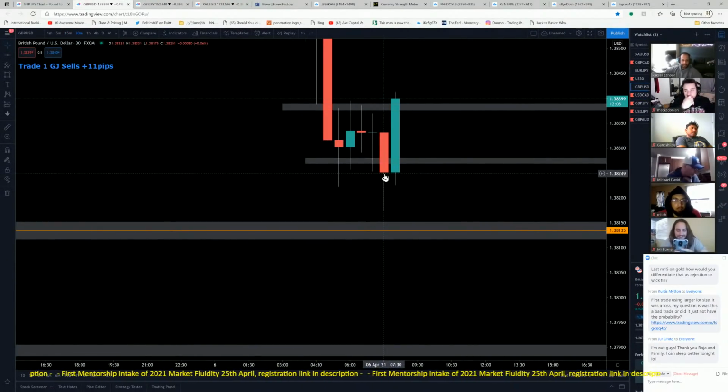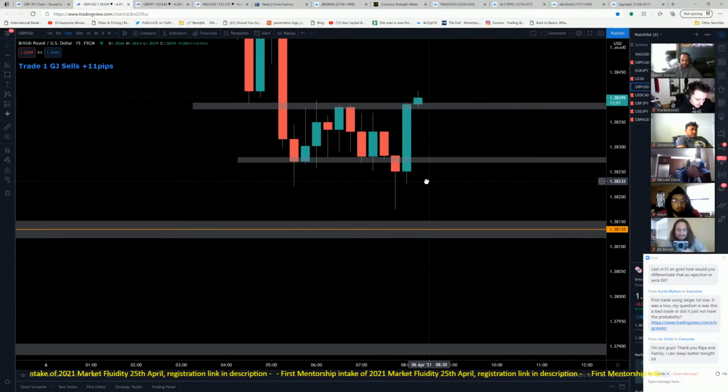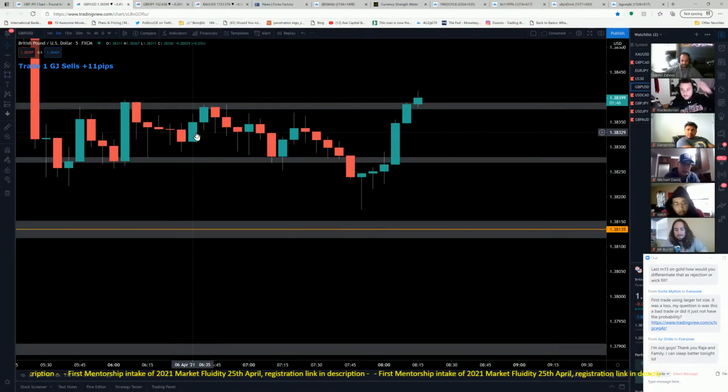Because look, the 30-minute candle closed bearish below the support, had no wick on the top. Looking on the 15-minute time frame now, I think the only thing is the 15-minute candle closed with a rejection. And the reason why I say it's a rejection is because this is a big wick and a small body. Looking at the 5-minute, the candles were closing bullish at this time.